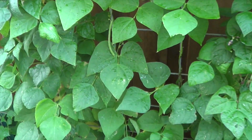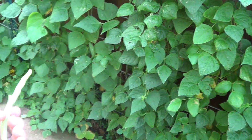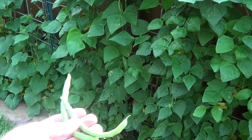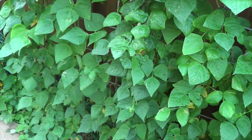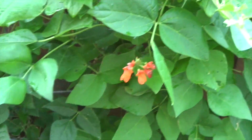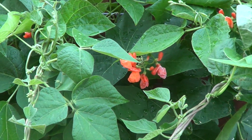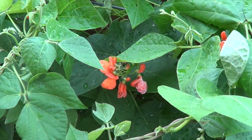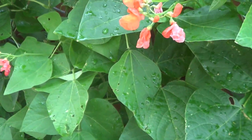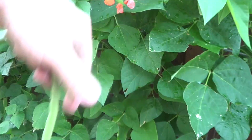Pole beans, I like growing these up the trellis. They sure take up a lot less space, and they make quite a bit. So I got several varieties of pole beans. This is I think the purple variety here, and then over here are the scarlet runner beans. I don't think I see any on here just yet. They've got a lot of blooms, so we'll wait and see how they turn out.